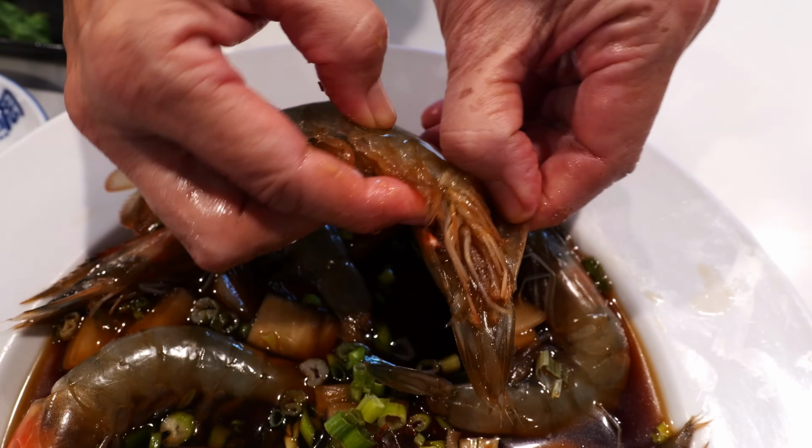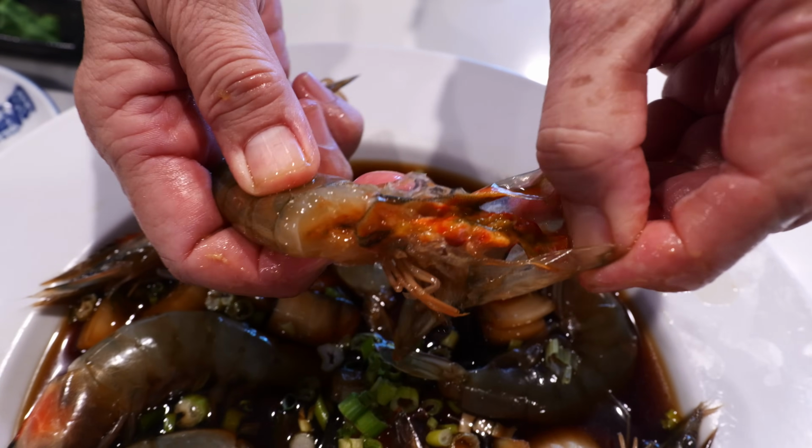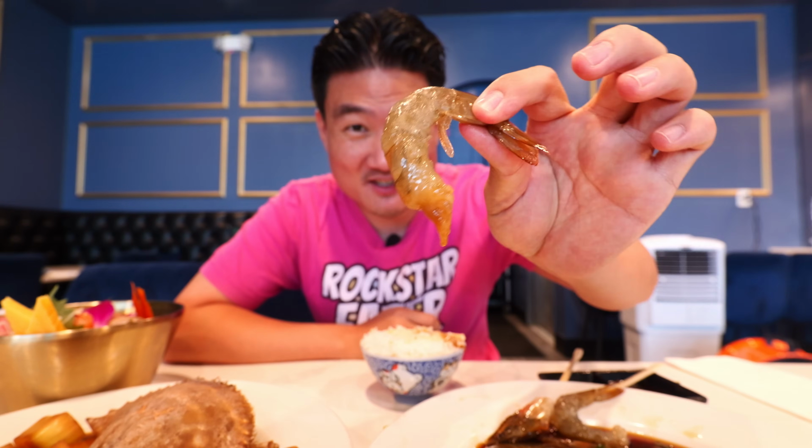So $35 per crab, which is very reasonably priced. So yeah, you definitely need to come here to get this, because this is one of the most popular items here at this restaurant. You are gonna get your hands a little bit dirty, but it's okay. It's gonna be totally worth it. All right, you see, once it's done, it should look something like that. Here we go.